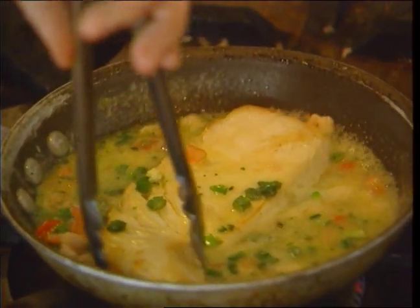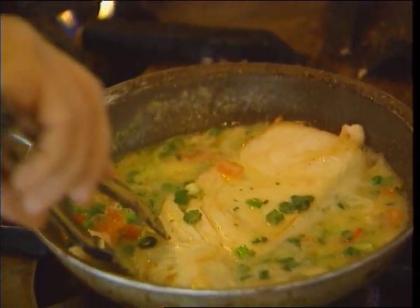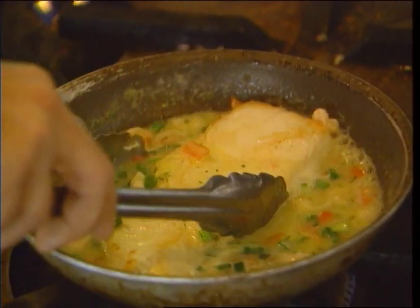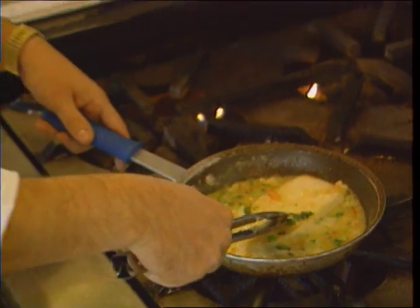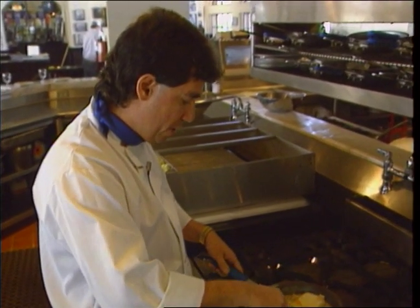The way you'll know when your halibut's done is it'll start to flake apart. You see right here, without any help from me, this halibut is starting to break apart because it's cooked through. You can see if I go like this, it cracks. You don't have to cut it with a knife. You don't have to put a fork in it. All you have to do is apply nice even pressure and you'll see the fish start to flake apart. Then you know your fish is done.